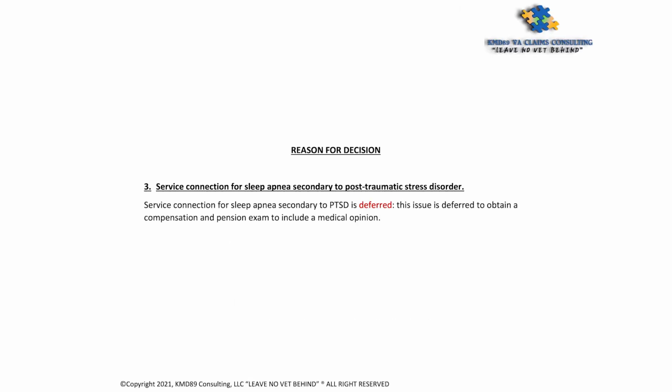Now, the third and final slide, slide number 3. Here you have the reasons for decision section. This section of the rating decision comes after the evidence section, which I didn't go over on the first page. But in the reasons for decision, this is where they explain everything. They're explaining why they granted service connection, why they denied service connection, and why they granted a particular effective date. Sometimes they'll put a regulation from the 38 CFR in there as well.